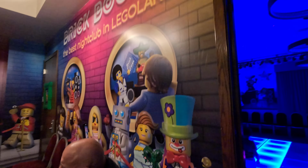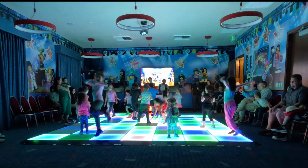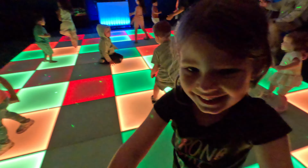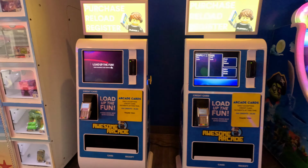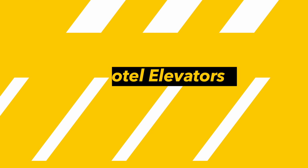Down the hall from Bricks on the way to the elevator, there is a dance party every night. My daughter loves the dance party. And right next to the dance party room is an arcade, which is called the Awesome Arcade. To play the arcade games, it costs extra, but it's also possible to win some prizes.